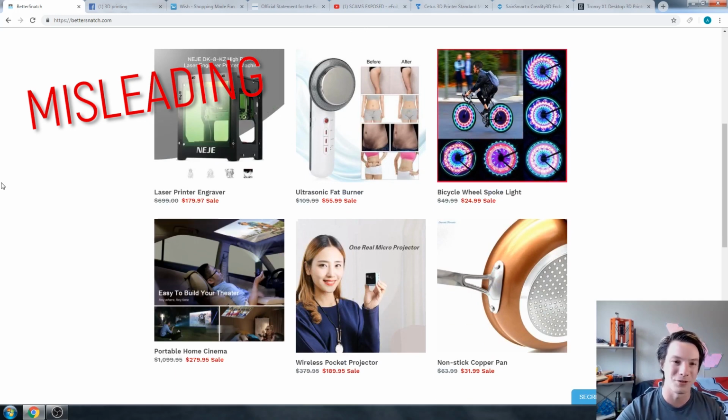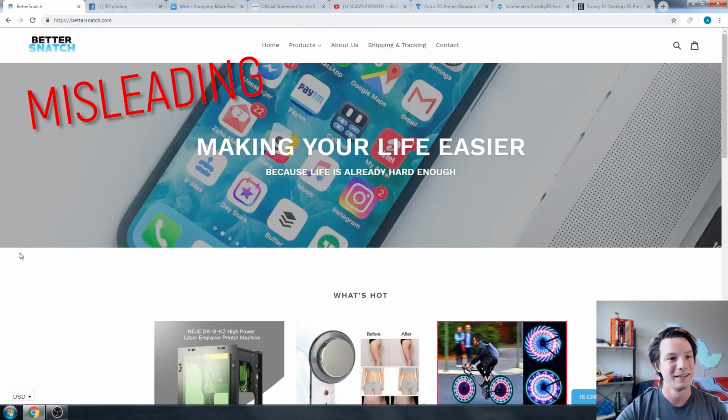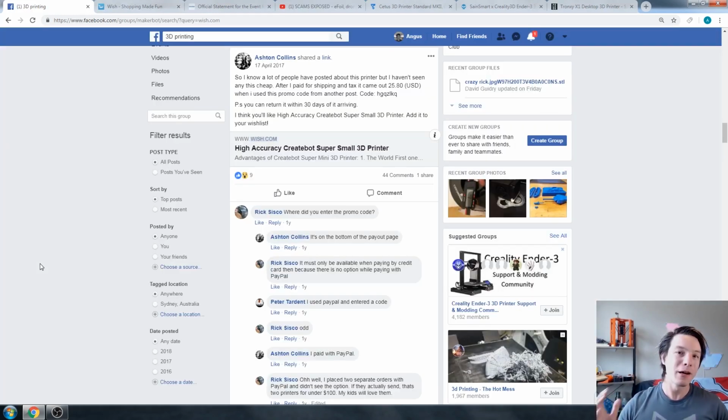I still would never trust it because it's a random website with no backing or information. But the name, guys, that's the funniest name. However, I can't talk about scams without talking about Wish.com.